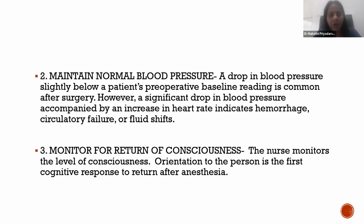Monitoring for return of consciousness. So the nurses should monitor the level of consciousness. How do we do it? By assessing the GCS of the patient. Now, orientation of the person is the first cognitive response to return after anesthesia. So the patient should be oriented to time, place, and person, and this will be the first cognitive response which will return.